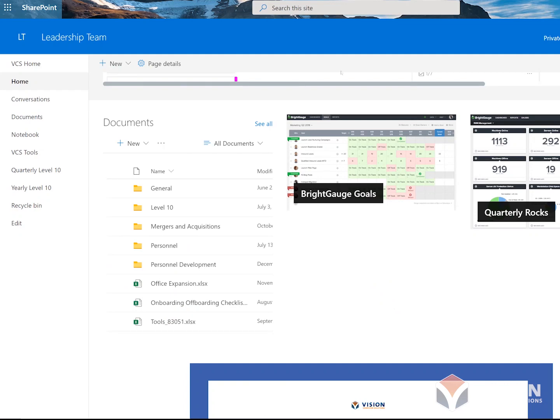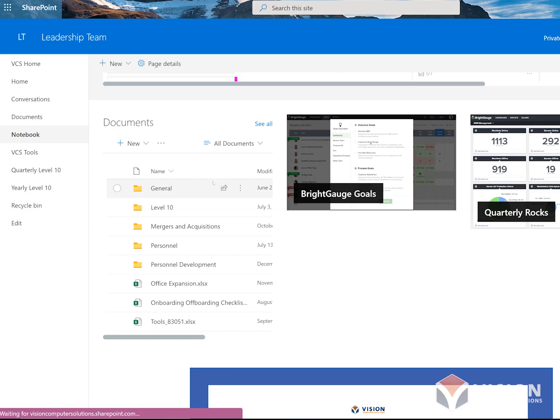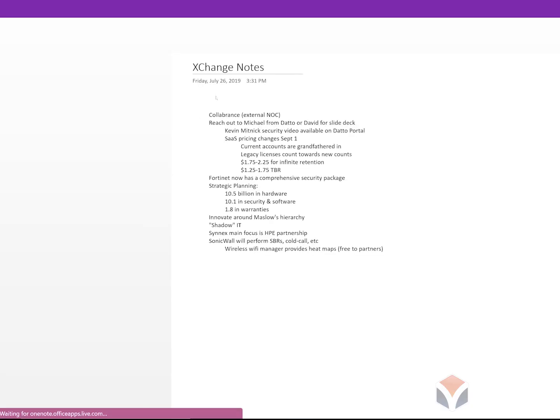SharePoint is a collaborative tool that helps your team work together more effectively. OneNote is a digital notebook that allows team members to share ideas, add tasks and reminders, and keep an overall repository of thoughts in one simple digital place. A great use for OneNote is meeting minutes.